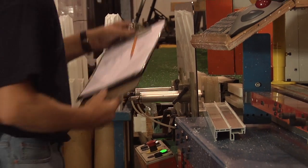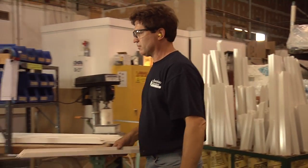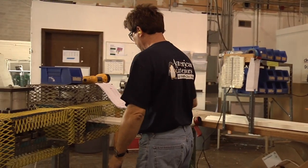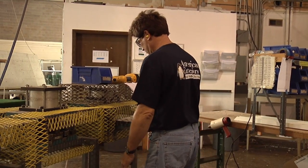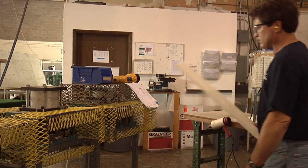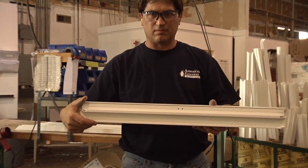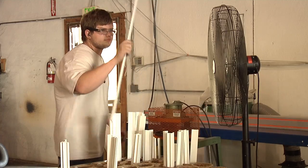Once he has logged his measurements and the saw is calibrated, he will then go over and punch the piece of material for the center meeting rail. Any punching for meeting rail or weep holes will get done prior to welding, as will the balances being put in the double hung and single hung windows.